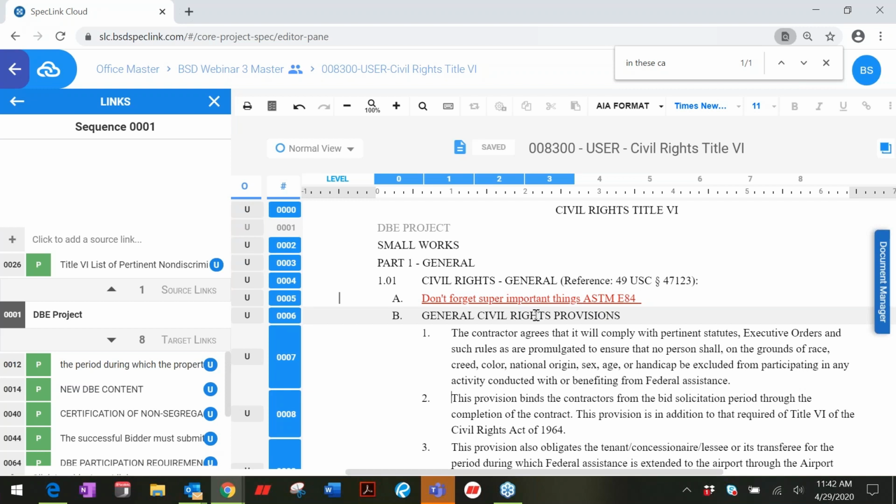We also use a report to check that we're not referring to any sections that don't exist in the job. And so those are ways that you could use that. And we built one for DBE and small works to make sure that we've got all of the information in correctly or all of the information out correctly.